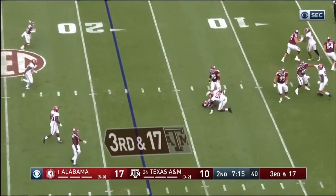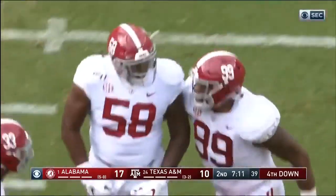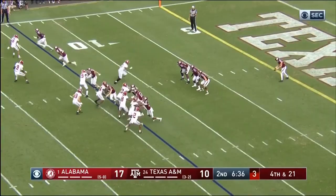Mond will not get a chance to throw. Back-to-back sacks. This one's Christian Barmore. Able to return it.